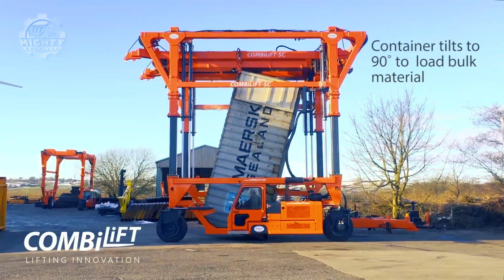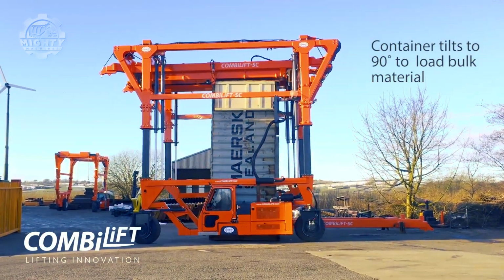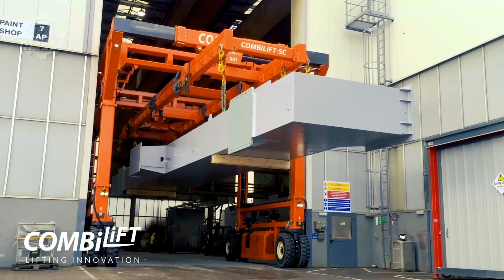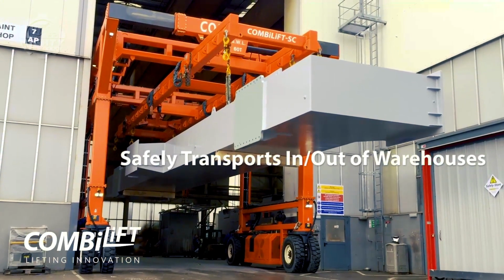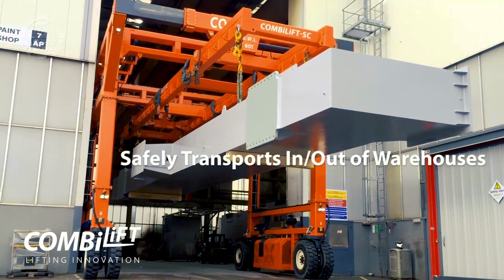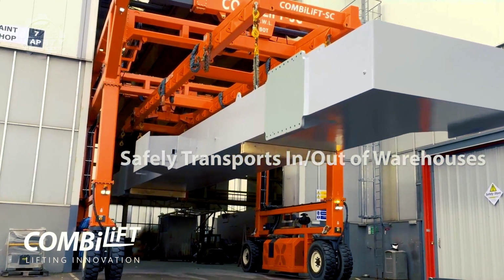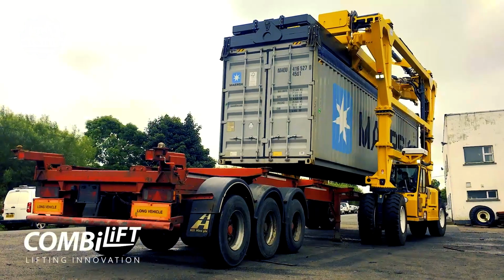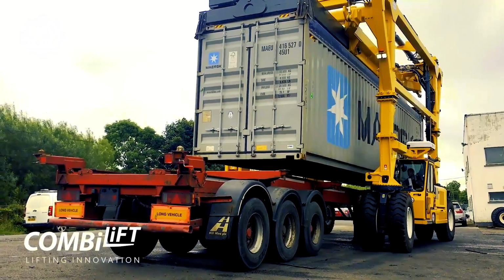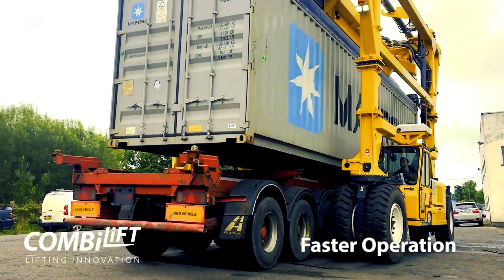Whenever working with containers, it is important that the driver or operator has 360-degree visibility from the cab. Thanks to its central ground-accessible cabin, the operator is given protection and convenience. It also has an intuitive user interface that allows the operator to execute all tasks from inside the cab, hence increasing protection and efficiency by eliminating any extra labor.